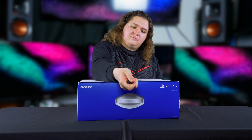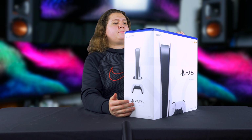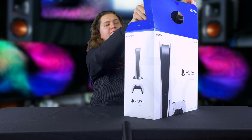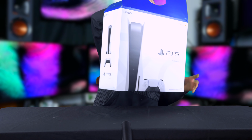So it's finally time to do the thing that I've been wanting to do ever since November of 2020 when this console came out. I'm gonna go ahead and cut the seal at the top and take it out of the box. Let's find out how similar this unboxing experience is to the PS4 and PS4 Pro and all those. Pretty similar so far with the flip open top. And then I assume that this box pulls out.